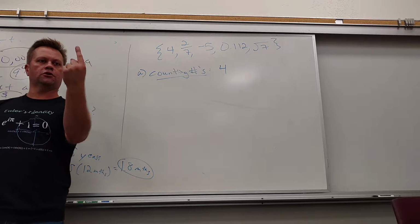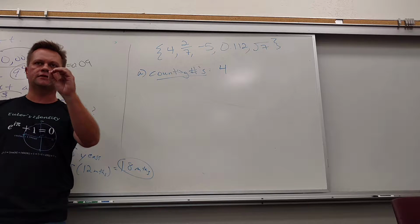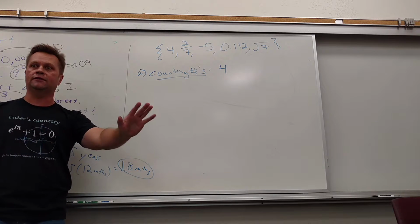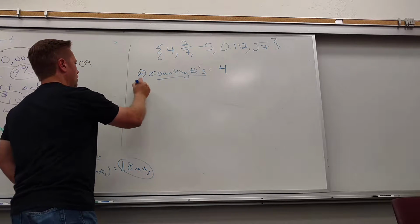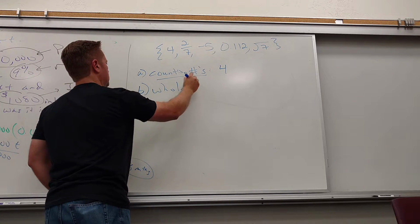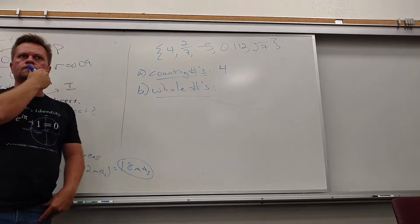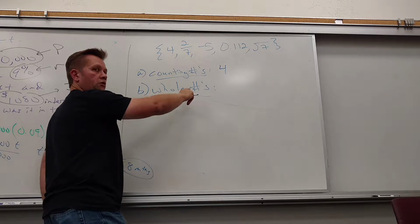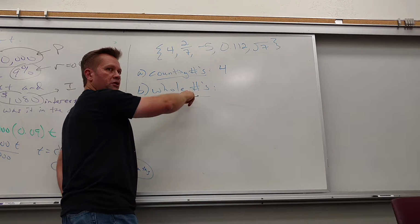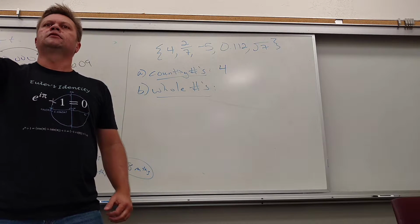So counting numbers are those that came naturally to us. I got 1 finger, 2 fingers. The idea of 0, and especially the idea of negatives, had to be invented later. Now the weird thing about the whole numbers in this case, what do whole numbers add to counting numbers? 0. Is there any 0 up there? No.